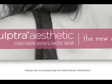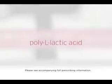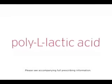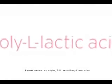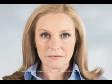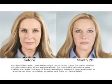PLLA has been safely used for decades in dissolvable stitches. In Europe, it's been used cosmetically for over 10 years. PLLA is a synthetic material that is gradually and naturally absorbed by the body as it works to replace lost collagen. Alyssa is an actual Sculptra aesthetic patient, and as these before-to-after pictures show, Sculptra aesthetic gives you a more natural look that doesn't give you away, because with Sculptra aesthetic, noticeable results emerge subtly.